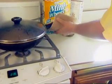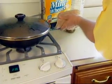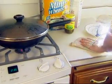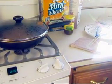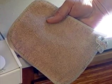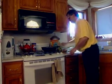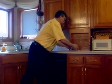2. Turn pot handles away from the front of the stove. Every year many people are burned when they bump the handles and spill hot food onto themselves or a child in the area. 3. Use sturdy pot holders when holding a pan to keep from burning yourself. 4. Keep children out of the kitchen when you are transferring food from the stove or oven to the table.